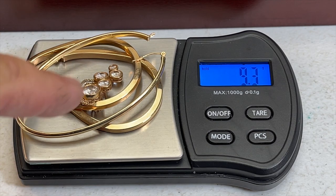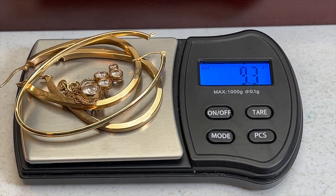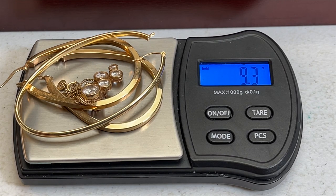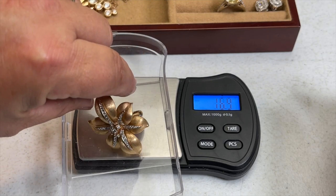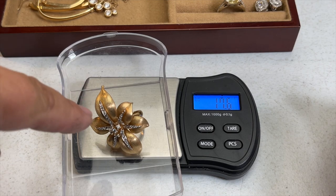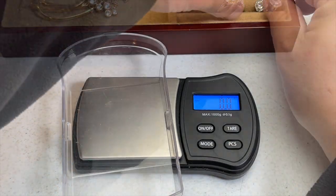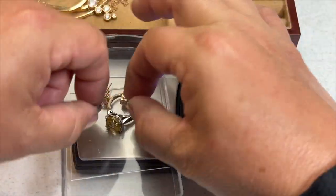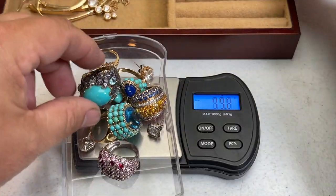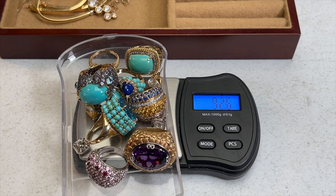So now we're starting with the 14K. We got 9.3 with these pieces here. All right, let's pause that and then we'll switch over and weigh this in batches, okay? We got 9.3. Ooh, that guy's chunky. 17.6 just for that one ring right there. That is a beautiful piece. Man, that is loaded up. That is gorgeous. And that is 92.6 grams of 14K.